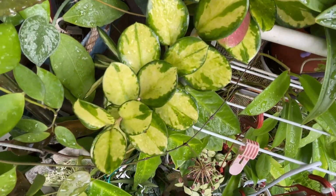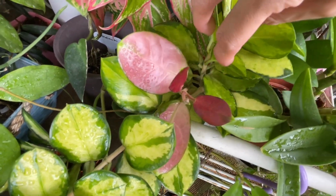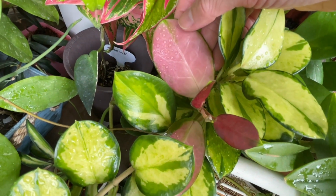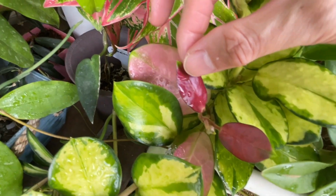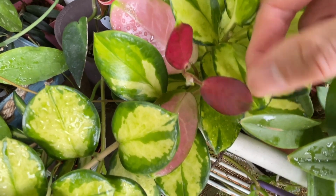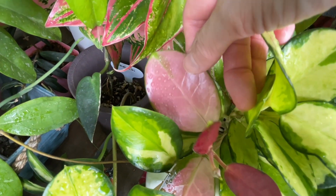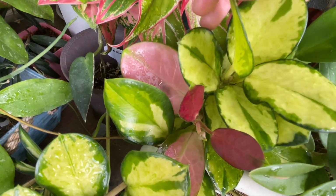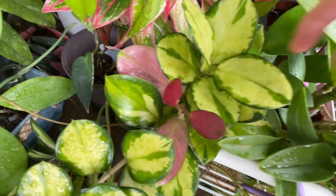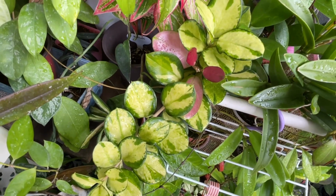And moving up here, I'd like to share the joy that my Hoya Australis Lisa has put up some new growth. And you can see that there's this very sweet pink color of the new leaves, and the very latest leaf is a deep red color, which is very characteristic of Australis Lisa. When the new growth comes in, it's a deep intense red, and then it will slowly fade off to pink before finally changing to this lime green color in its mature leaves. So it is happy and it's put up new growth. So yeah, just sharing that with everyone.